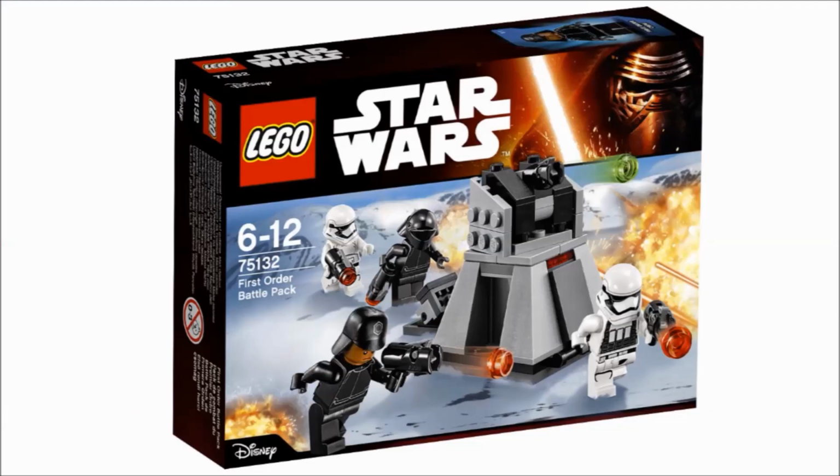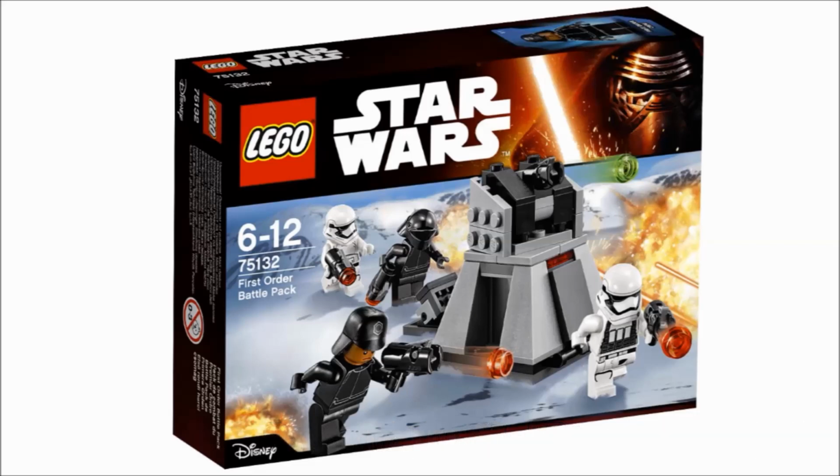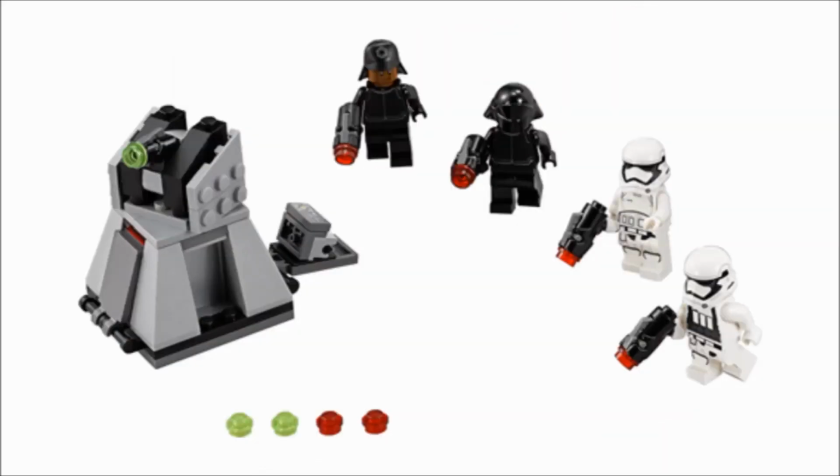Alright, so number 10 on my list is the First Order Battle Pack. Now this one is really the cheapest way to get the First Order Stormtrooper, and that's a big draw of the set. I love that. Then you got the First Order Heavy Artillery Stormtrooper. He's exclusive to the set, which is great. He's a great looking minifigure.